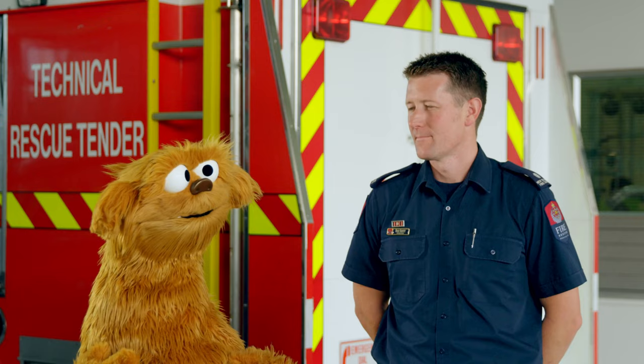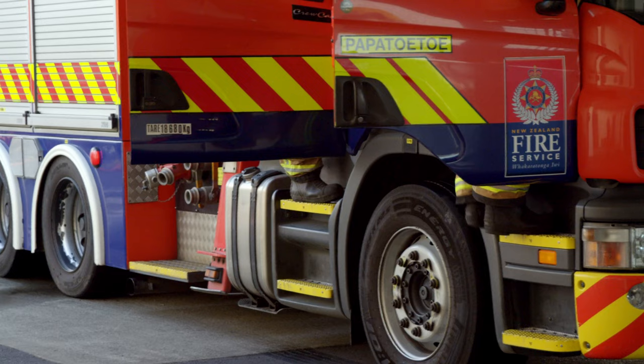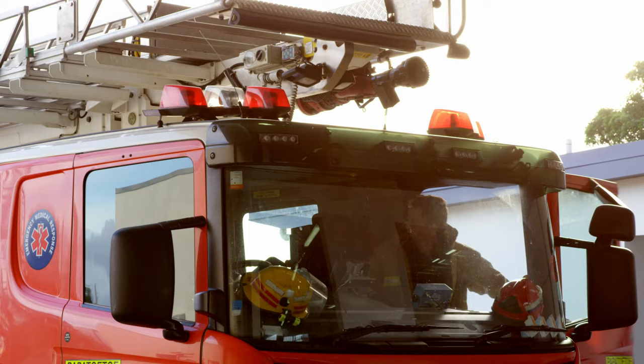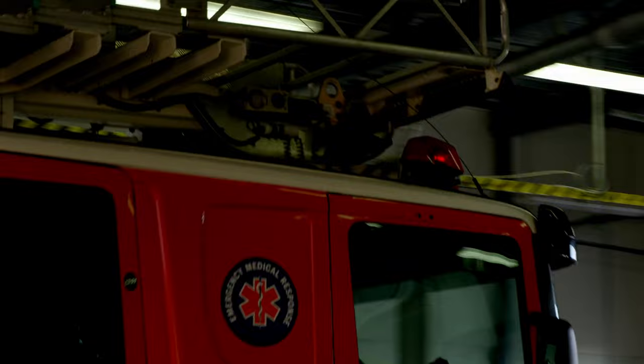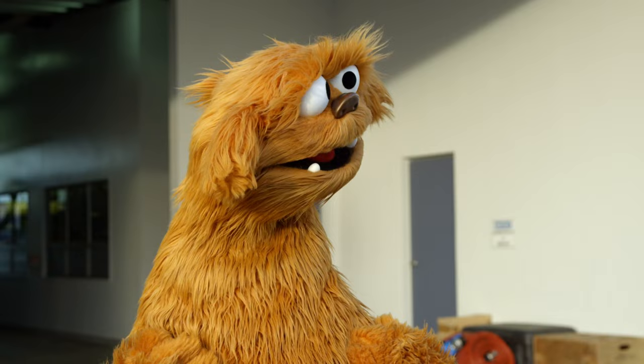Yep. What's the first thing that happens when there's an emergency? Well, we have some alarms that go off on the station to let everybody know. Right. And then the firefighters will come out to the truck and they'll get dressed quickly into their protective clothing. They'll jump on the truck and then they'll figure out which way to go to get to the fire. Right. Oh, this place is great.